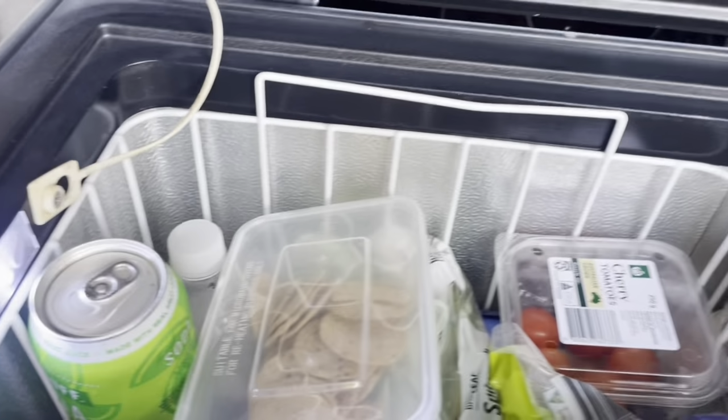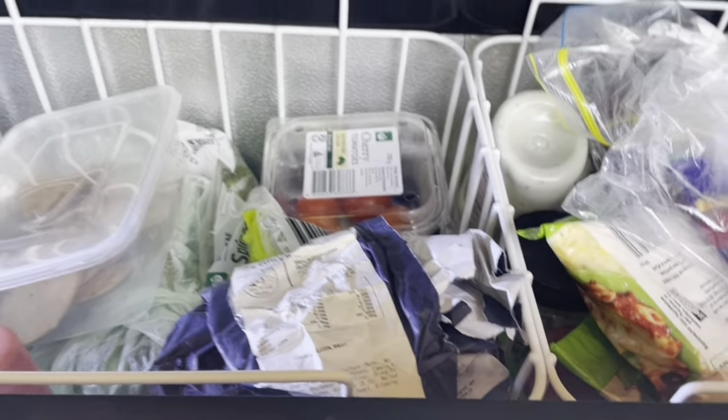And that's a lift up fridge. It's not a freezer, it's just a fridge, but it has a lot of room in this fridge. I don't know what size this fridge is, but it's a good size fridge.